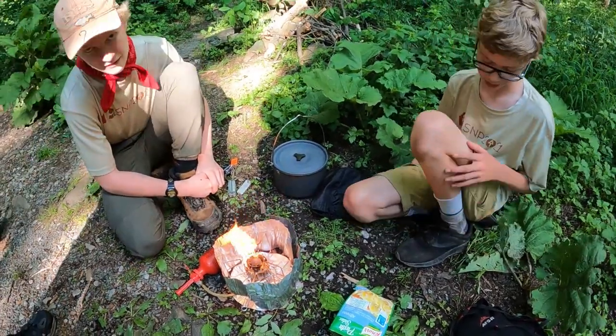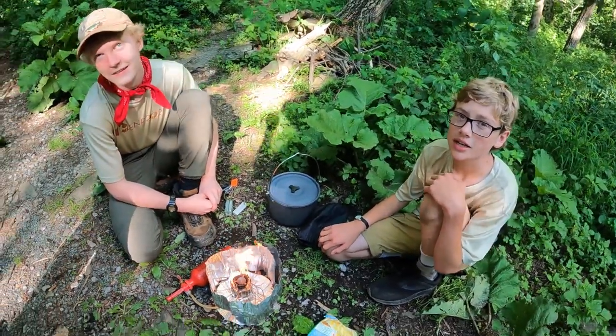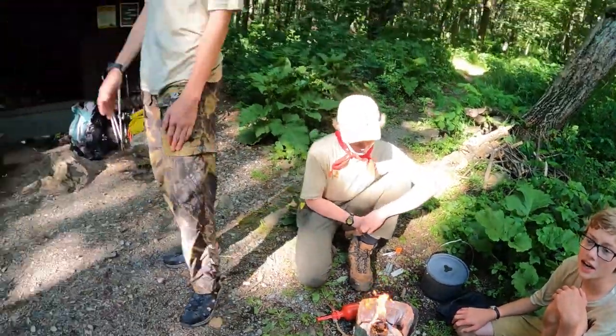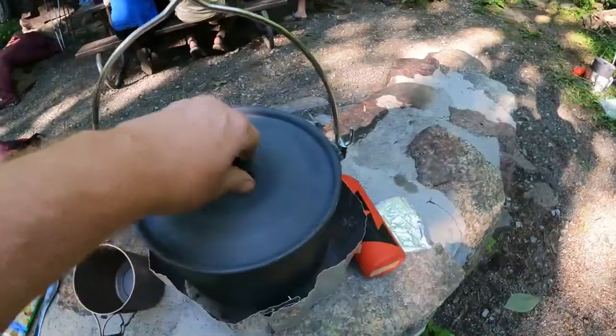What campsite are we at, guys? High Top Hut. High Top Hut. Yeah. All right. A nice campsite, isn't it? Oh yeah, definitely. It's really good. It's awesome. Right here. Sure. Really nice.